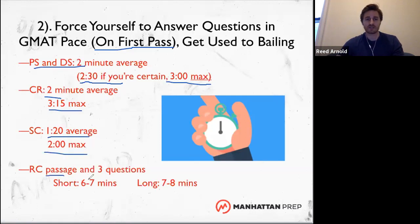A reading comp passage and the 3 questions associated with it: for a shorter passage, about 6 to 7 minutes. For a longer passage, about 7 to 8 minutes, okay? And you want to get used to the timing of this test.